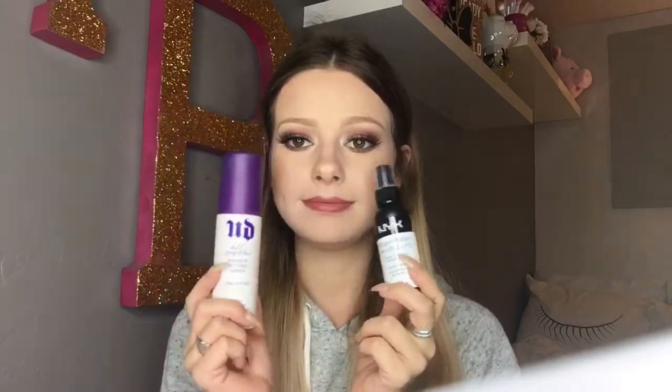The last thing is finishing spray. So I have the Urban Decay, and then I have the NYX Dewy Finish. I've been using the Urban Decay All Nighter for about a year now, and I just picked this one up yesterday. I had this one on all day, and I loved it. It didn't move my makeup at all. It didn't do anything. I personally think the Urban Decay one, after 6 hours or so, I have to fix my nose, fix my face, fix my chin. This one, I really didn't have to do that. I really liked it.